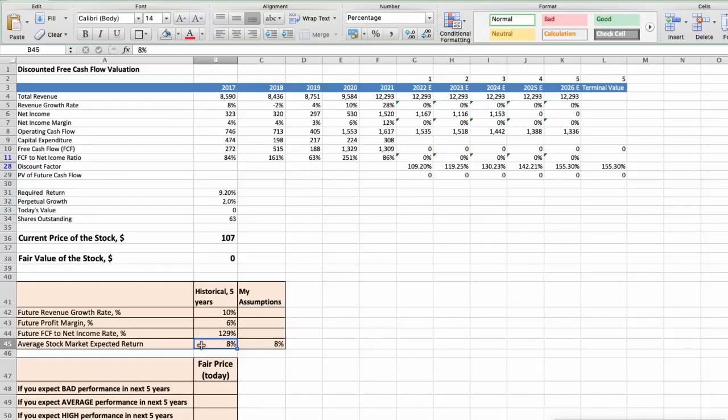Now, let's consider 3 different scenarios for DKS Sporting Goods Company: bad, average, and good. First scenario. DKS will have bad performance in the next 5 years, and we will use the following parameters in our calculation. Future revenue growth rate would be low, 0%. Future profit margin would be low, 3%. Future free cash flow to net income rate would be low, 60%. In this case, the fair value of the stock today would be $64.